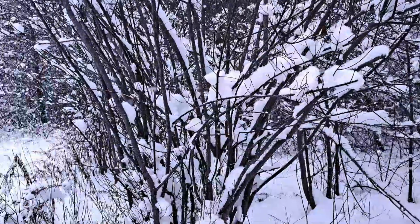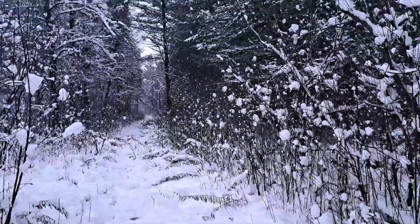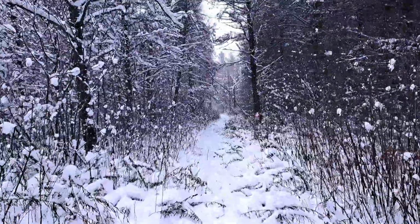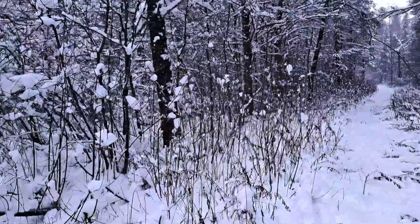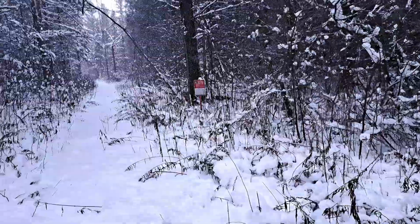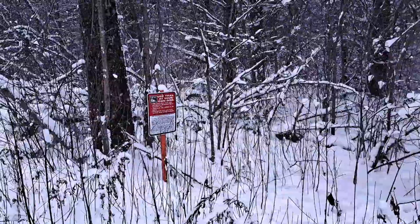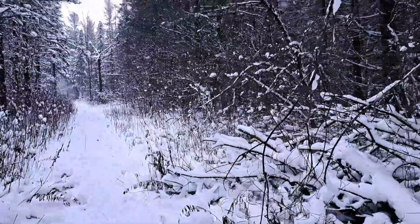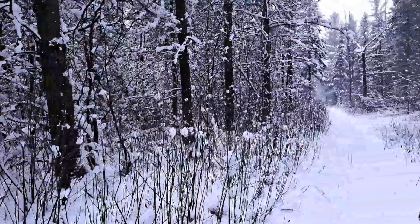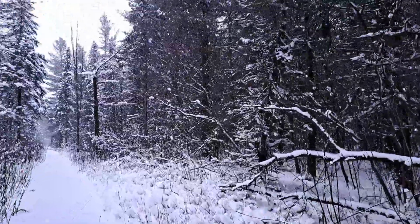We got a lot of snow since the last time I was here, but I'll try to enjoy this. Snowplow going by behind me. I just came off the trailhead. Looks like I'm the first one in here today, unless the snow's been coming down heavy in this area.